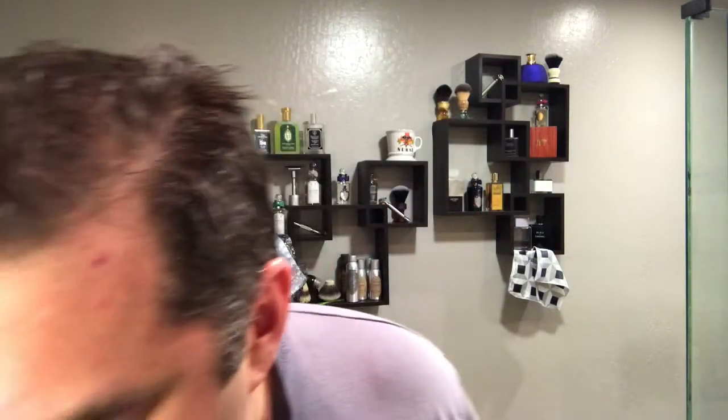But this is a good 6 ounces. I got only a few uses out of it so far, so it's not like I ought to be worried. There's still probably several years worth of use of this.